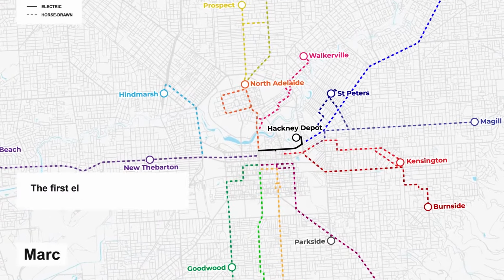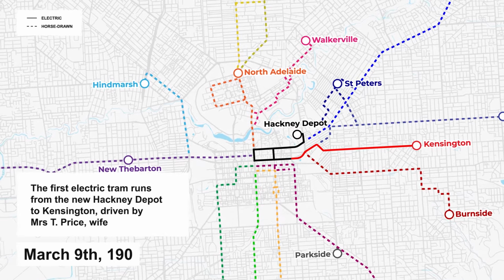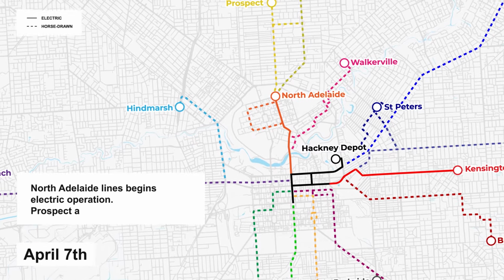March 9th, 1909. The first electric tram runs from the Hackney Depot to Kensington, driven by Mrs. T. Price, wife of the Premier. April 7th, 1909. The North Adelaide line is electrified. Enfield and Prospect services continue on as horse-drawn feeder services.